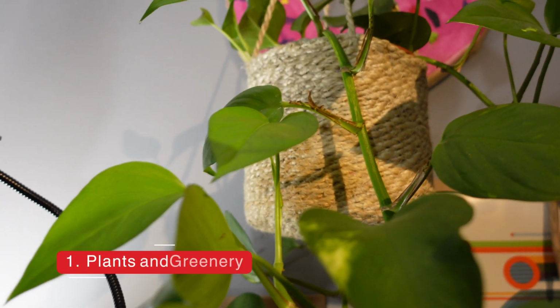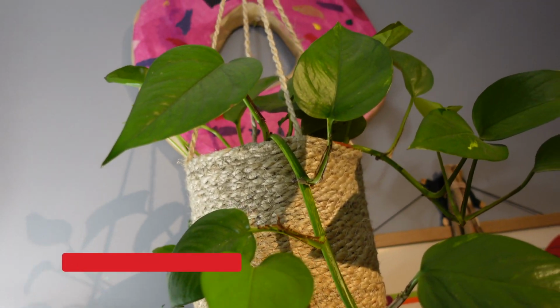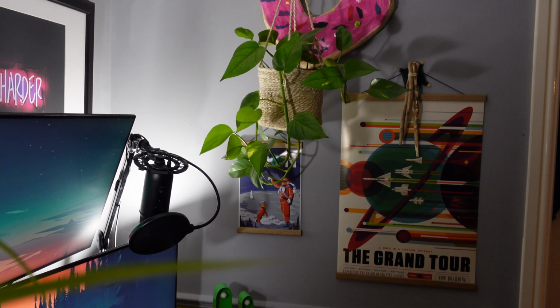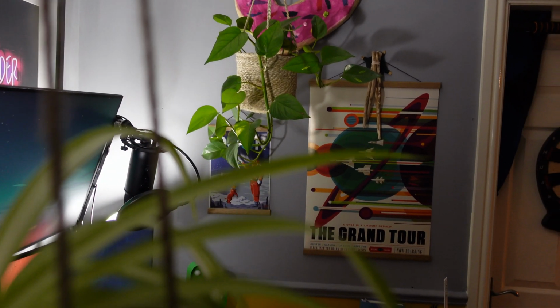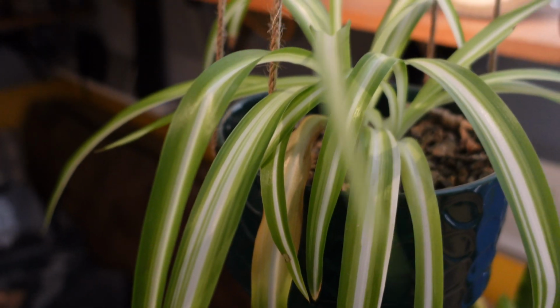Number 1, plants and greenery. I love the colour green and I love real living plants. I have a dream of one day being in a home office that is much brighter than what I have here, and I'd have a lot more plant life around me if so. I'm just on the cusp of keeping some of these alive, but it feels good to have them around either way. Air purifiers for free.